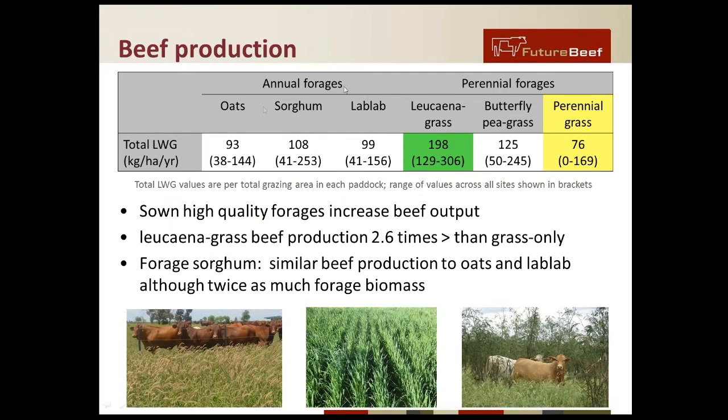The key point here is that all of the sown forages increased beef production compared to perennial grass only sites on average, and leucaena grass pasture was really the standout system, producing over 2.5 times the beef output as compared to perennial grass only, on average. The other key point here is that forage sorghum produced quite similar beef production to our oats and lablab forages, although if you remember back to the forage biomass table, it produced roughly twice as much biomass as the oats and lablab, and that is because generally speaking the forage sorghum wasn't efficiently utilised, which brings me to my next slide.